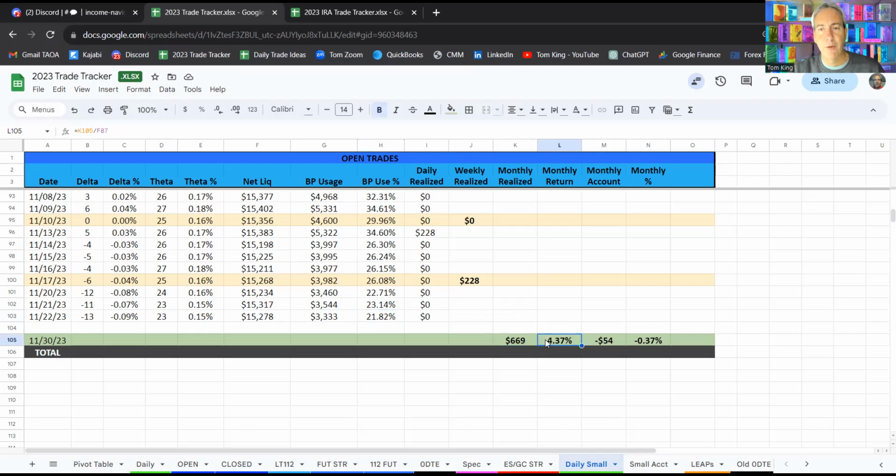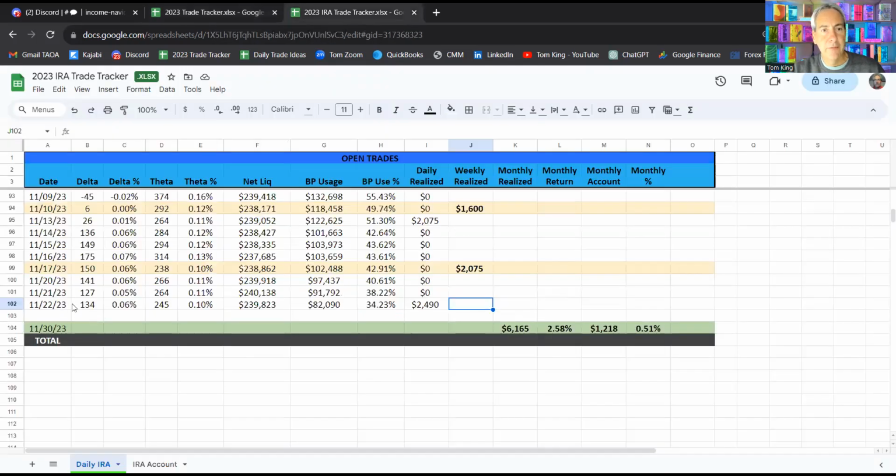We're already up 4.3% on the month as far as our realized gains go, and I think that's good enough for us right now on that. And net liq is down just a fraction. If we look at the IRA itself today, Delta 134.